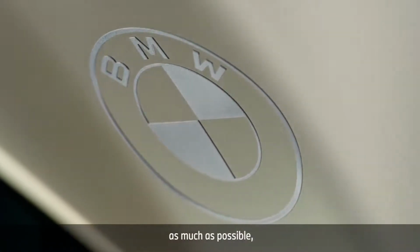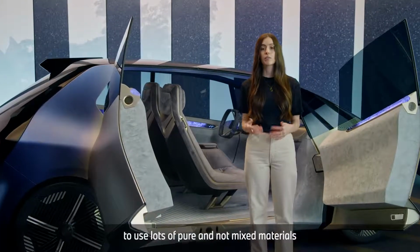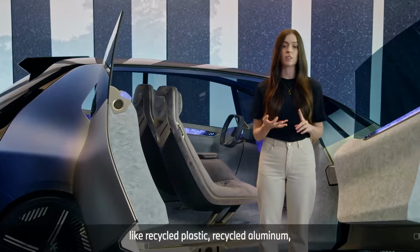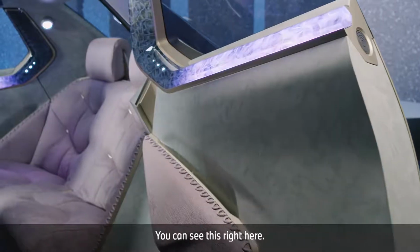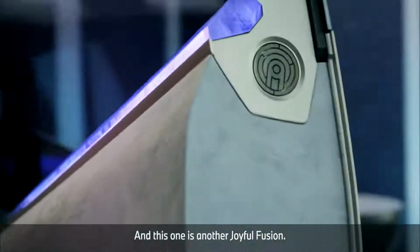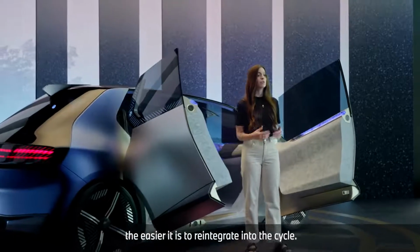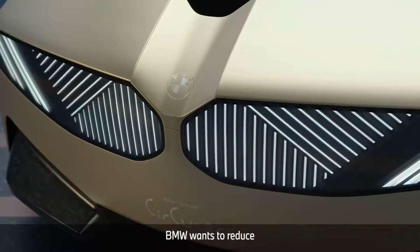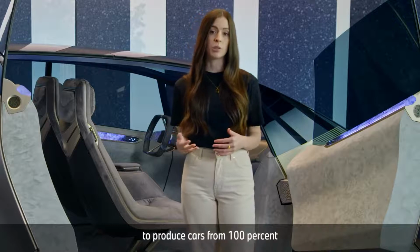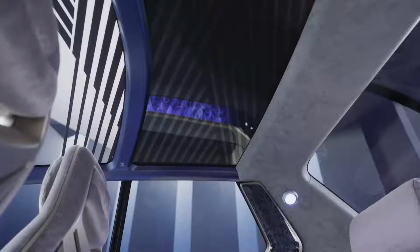When we try to recycle as much as possible, we're trying to keep resources in the loop as long as we can. BMW wants the same thing, to use lots of pure and not mixed materials, to use materials that are already in the life cycle, like recycled plastic, recycled aluminium, recycled steel. You can see this right here. All these parts have been produced from recycled materials, and this one is another joyful fusion. The knob allows for really easy dismantling because the easier to separate, the easier it is to reintegrate into the cycle. With all these measures, BMW wants to reduce the footprint of their products and their whole business. With this vision, BMW sets a goal for the future to produce cars from 100% recycled materials and to reach 100% recyclability at the end of the car's life cycle.